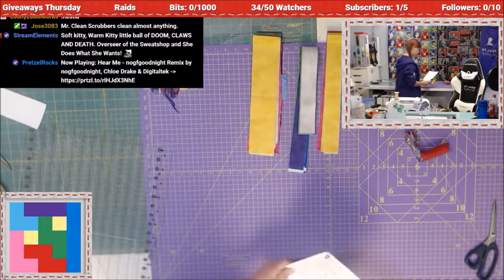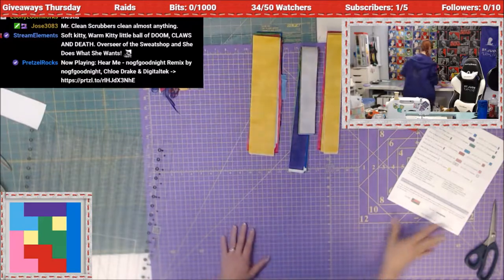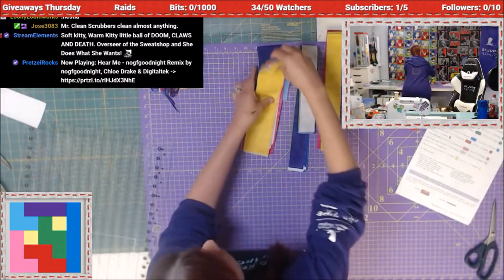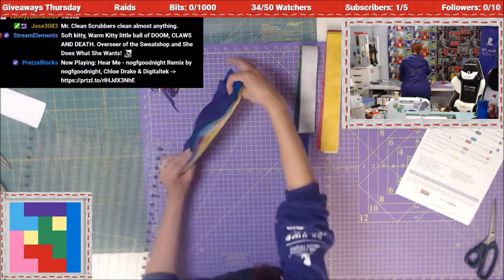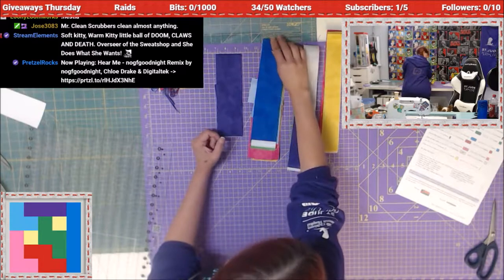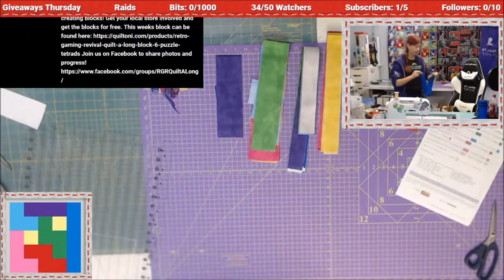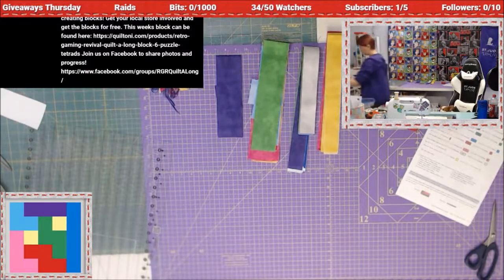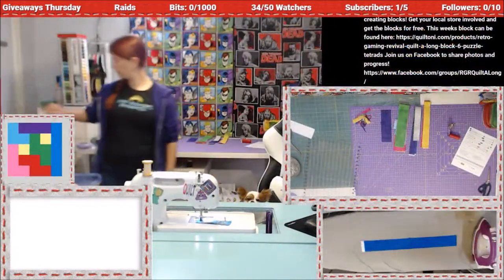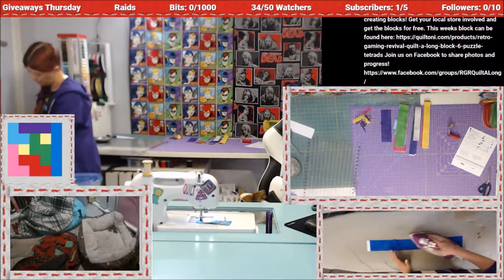Page 2! Now, considering there's 4 pages, being on page 2 is actually a good thing. Okay, so with the 2.5-inch strips, let's flip this back over again. So, blue. With the blue fabric, let's go ahead and cut these. Now remember, whenever you're cutting your strips, let me show you what I'm doing. All I'm doing is keeping it folded in half and ironing it.